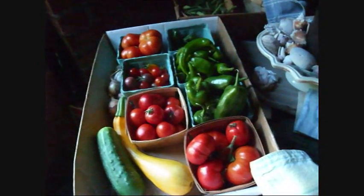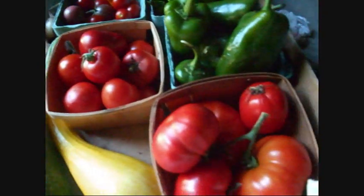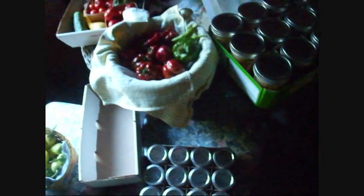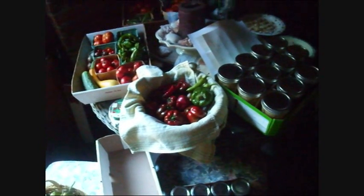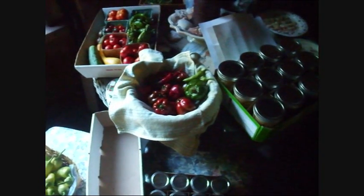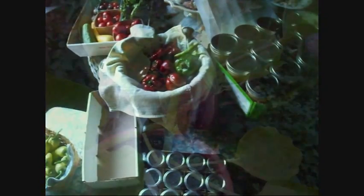Tomatoes are beautiful. Tons of tomatoes over there, a big bunch of tomatoes over there. And here's some of our larger pints of pickled banana peppers. We've been pickling for the past day. All day yesterday we pickled, and the other day we harvested. So I'll show you the garden now, and I'll get back with you.